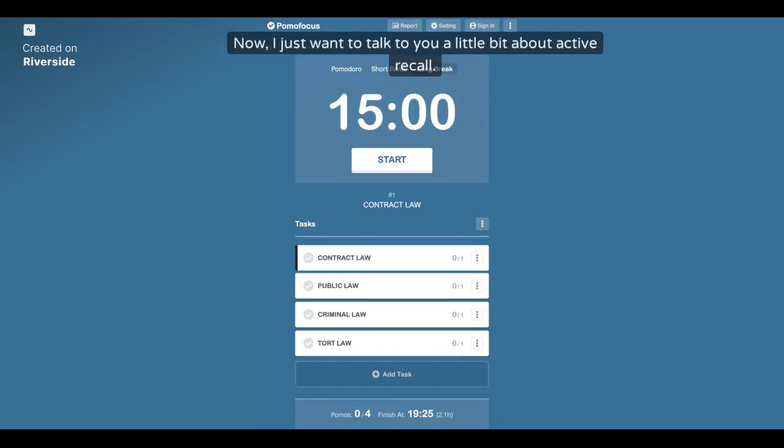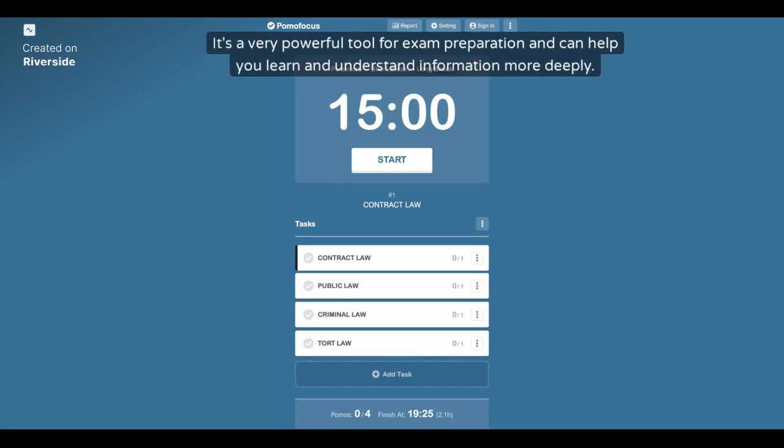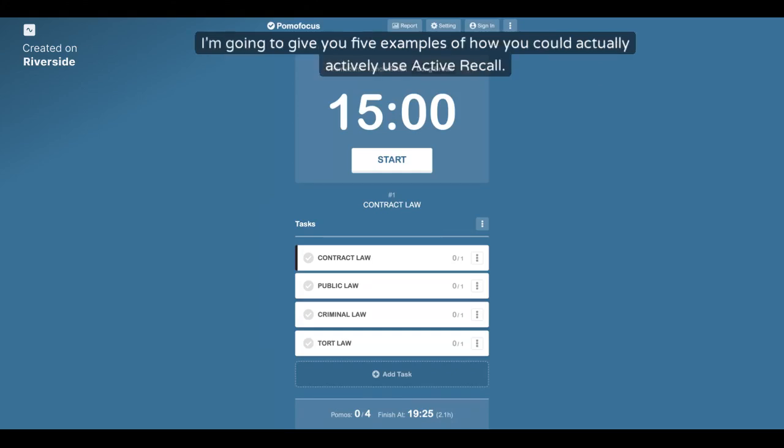Now, I just want to talk to you a little bit about active recall. Active recall is so important because it forces the brain to pull information out, aiding in stronger memorization and comprehension. Now, let's actually pull up a succinct definition. Active recall is a study technique that actively involves retrieving information from your memory without prompts. It's a very powerful tool for exam preparation and can help you learn and understand information more deeply. I'm going to give you 5 examples of how you can actually actively use active recall.